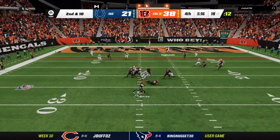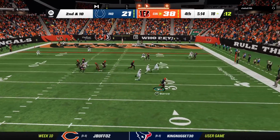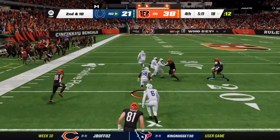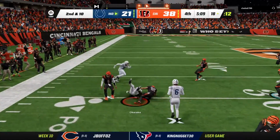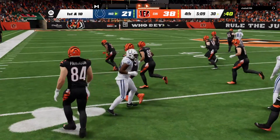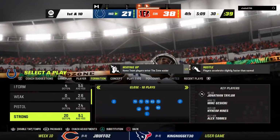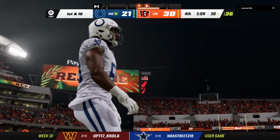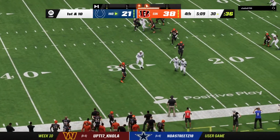On 2nd down, Burrow. And for the 4th time tonight, it's an interception. Picked off by Bobby Okereke. And the Colts are going to take over at their own 30-yard line. Well, Charles, you got a quarterback out of the pocket, trying to make a play, and you get it, but instead he ends up throwing it to the other team.